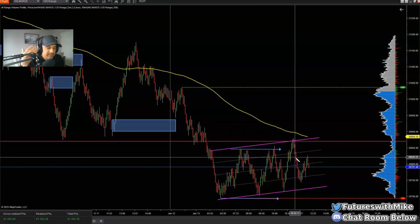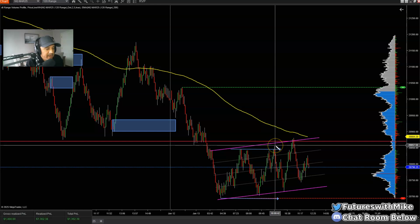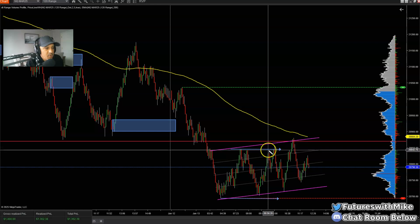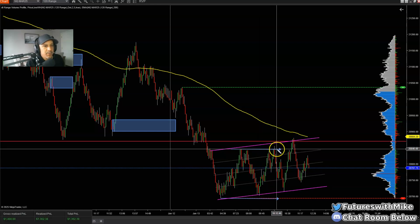So this is the purpose and the reason why I took shorts today. I was looking for rejection. Even though we slightly broke this area here, the market, as I said before, wasn't really showing me at this point that it wanted to push higher.